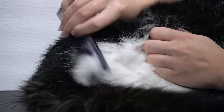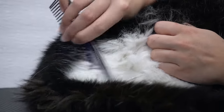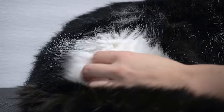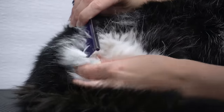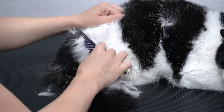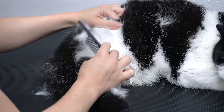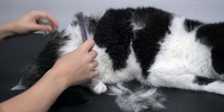After he is dry, I go over him with my metal comb and gently comb out all of his matting. You're a good cat.